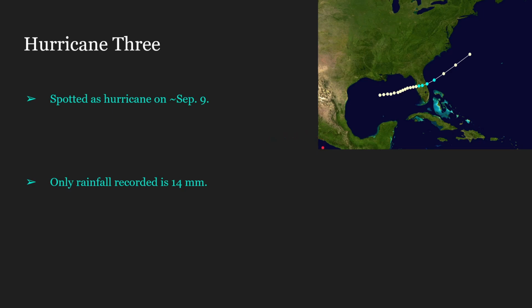What we at least know is, spoiler, that Hurricane 2 might be Hurricane 3. I will list these because they are listed separate on the HURDAT, and even though it is very heavily implied that they are the same system, they will still be recorded differently.